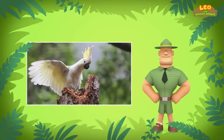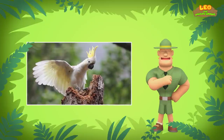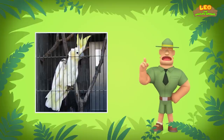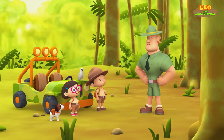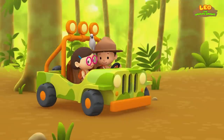They are entertaining birds, which is the reason why people like to have them as pets. Unfortunately, because people like them as pets, they have become victims of bird trading and illegal bird trapping. Though cockatoos are very good animals to keep as pets, their real home is still in the wild. Good luck, Junior Rangers! Thank you, Ranger Rocky!